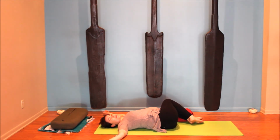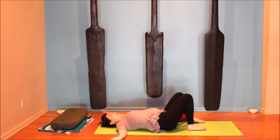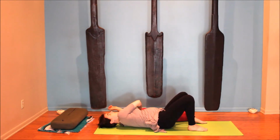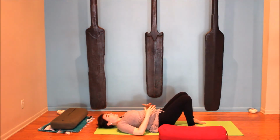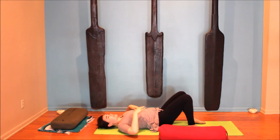And then from there, you're going to, again, engage that Mula Bandha, lift the knees, and bring the hips back to neutral, back to center. If you're using a bolster, you can automatically flip it to the other side. And then from here, again, engage the Mula Bandha, lift the pelvic floor, lift the hips up, and step them to the left, one little step.